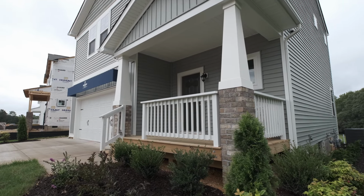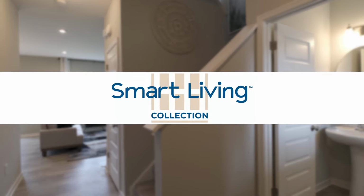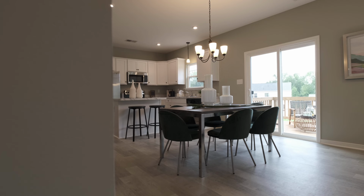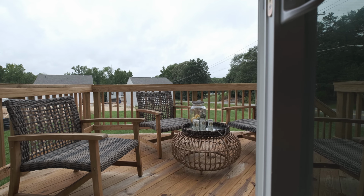Welcome to the Hawking Floor Plan by HHHunt Homes. This single-family home is part of HHHunt Homes' Smart Living Collection, which offers homeowners a brand new quality home at an affordable price. With 3 bedrooms, 2.5 bathrooms, and a garage, this home has everything you need to live your best life.